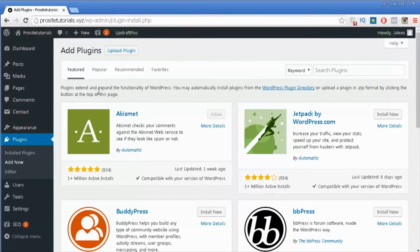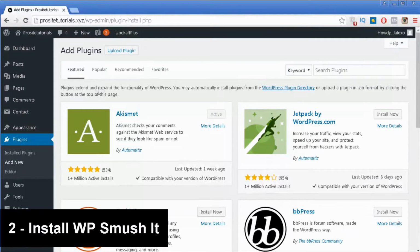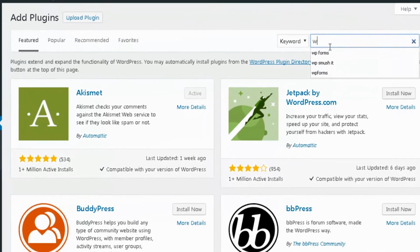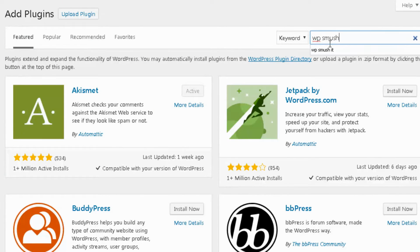Now the other thing that you can do is by installing a plugin inside of your website. And the plugin that I'm going to install is called WP Smush It. Now you go to the dashboard of your website, you want to go to the plugin section, add new, and you want to search for WP Smush It.